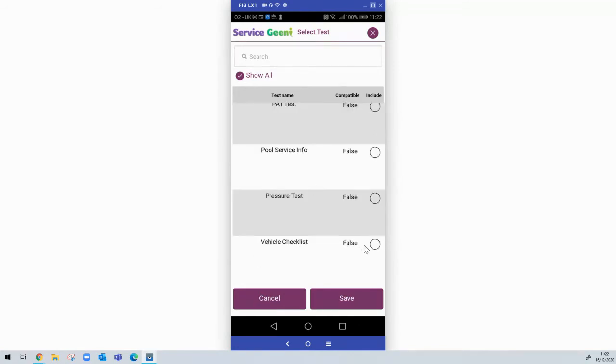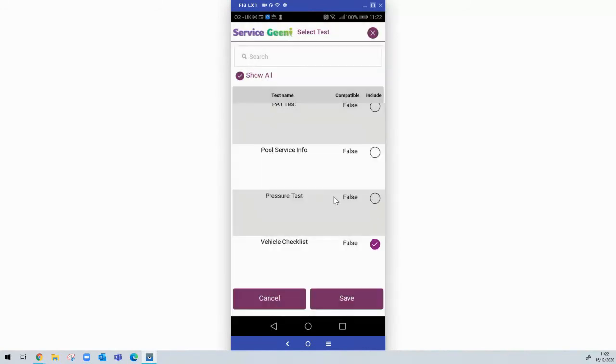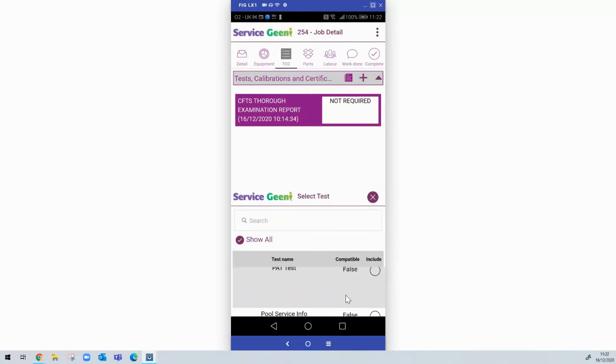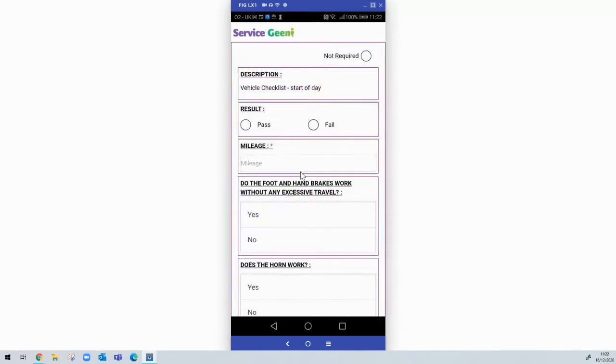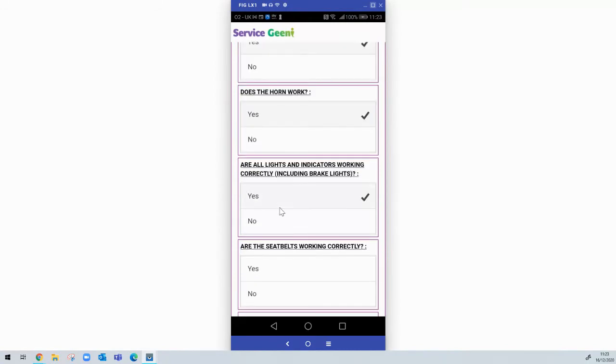So, for example, if I just put on a vehicle checklist, it's telling me it's not associated with it, but that's fine. I can save that, and I can now add that to this piece of equipment. So now I can go through and I can either add the results or tick the boxes to say, yes, I've done this, or do a condition rating, or even do basic calibrations. So some can be very basic, but some can be much more complex, and it really is up to you how you want those to work.